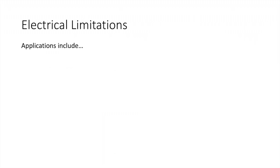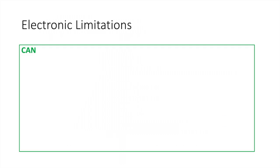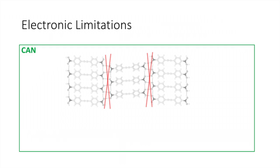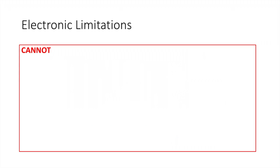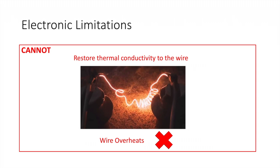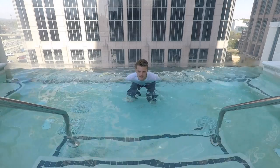In the field of electronic nanomaterials, where there is a big future for self-healing applications, there are a lot of drawbacks that must be overcome. It is known that self-healing electronic nanomaterials are able to reform cross-linked hydrogen bonds that dissipate strain energy through weak bond breaking, allowing them to maintain their electrical conductance. However, researchers are still working on ways to restore thermal conductivity characteristics to prevent the self-healing materials from overheating. These limitations must be overcome for advances to be made in self-healing nanomaterials.